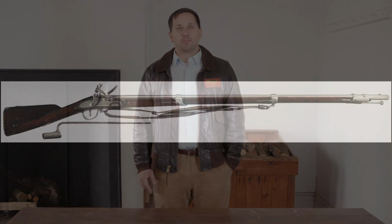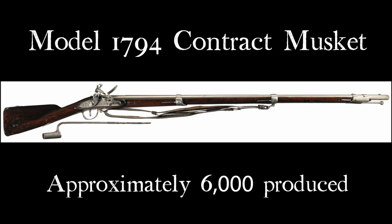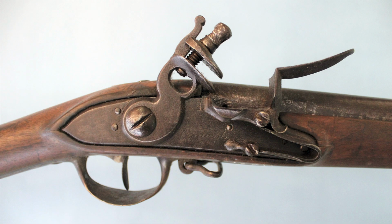Overall, the US produced somewhere between 5,500 to 6,000 contract model 1794 muskets, and they saw service with the American Army up through the War of 1812. The 1794 served as an important stopgap from the initial arms that were on hand in America after the American Revolution until the US could set up its own arms manufacturing industry. However, its limited production left the Army in a tough place and meant that the Army needed to start production of its own version, what would become the 1795 Springfield musket.